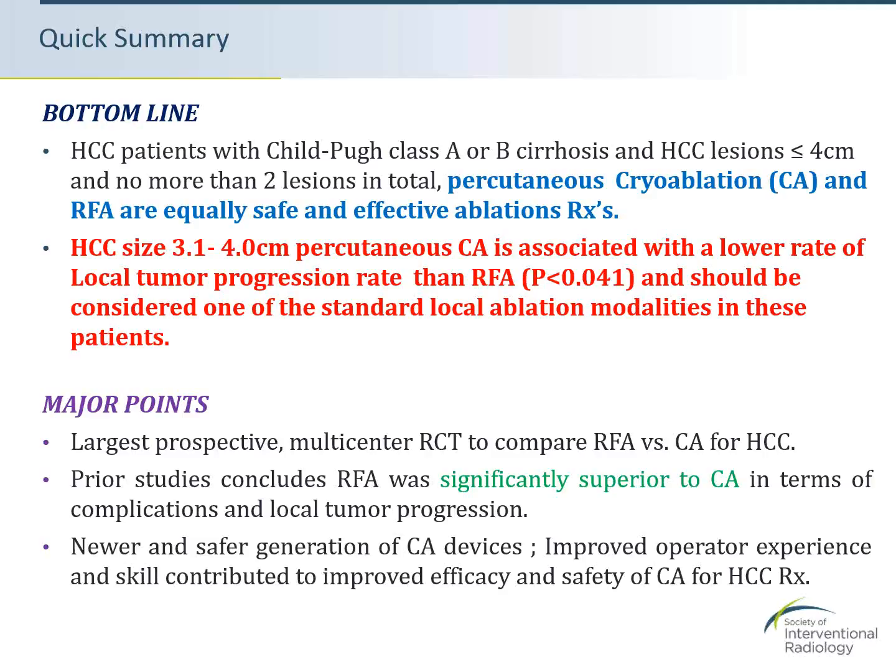That's what they suggest. We'll talk about the conclusion, what we think, at the end, but the major points are: this is the largest prospective multi-center randomized controlled trial to compare RFA versus cryo. We have several others. Some of the articles in the literature compare cryo with surgical treatment and cryo with liver transplantation, but never a large trial to study RFA versus cryoablation.